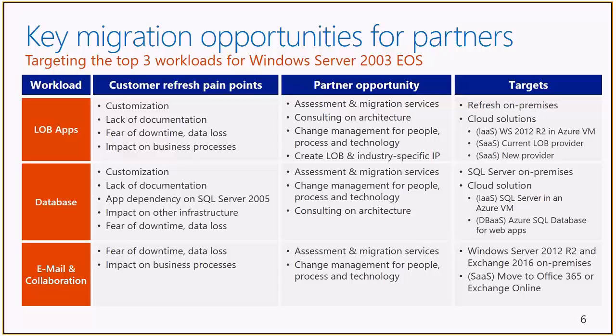Right now would be Windows Server 2012 R2, soon Windows Server 2016, or also looking at, are there other alternatives in the cloud that could be a fit for this customer? The second workload that we want to highlight here is in and around the database.